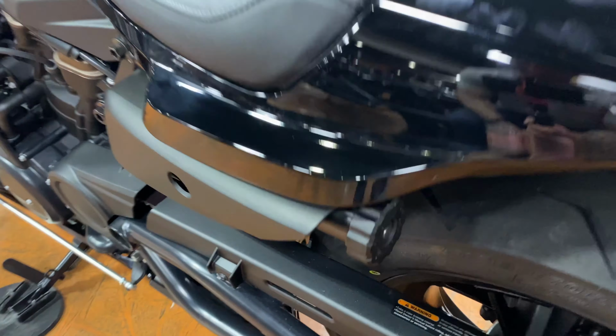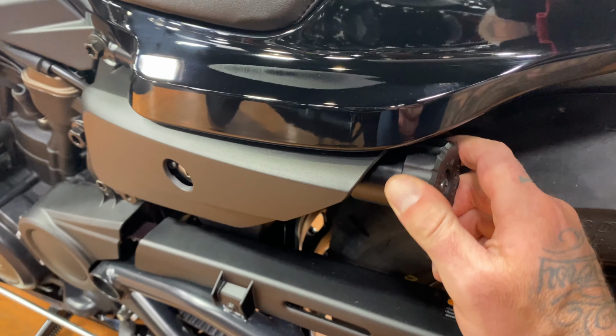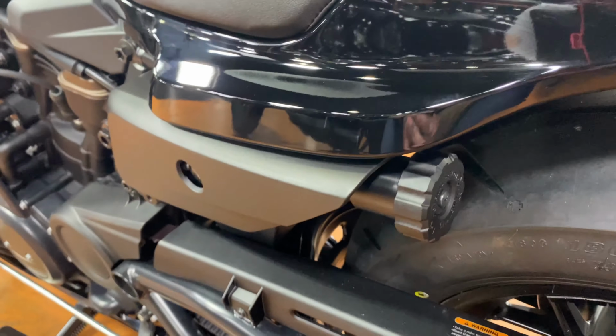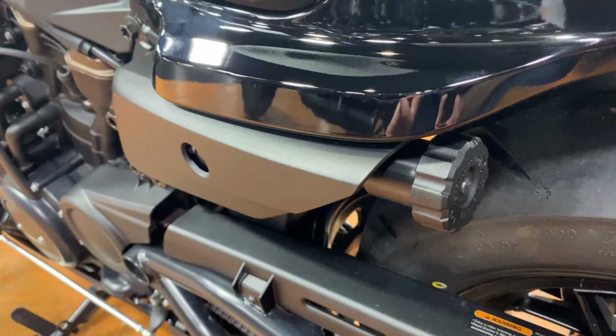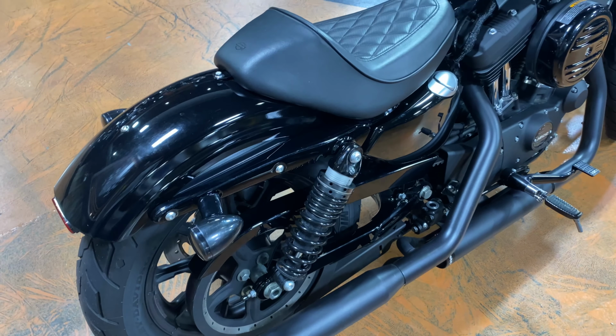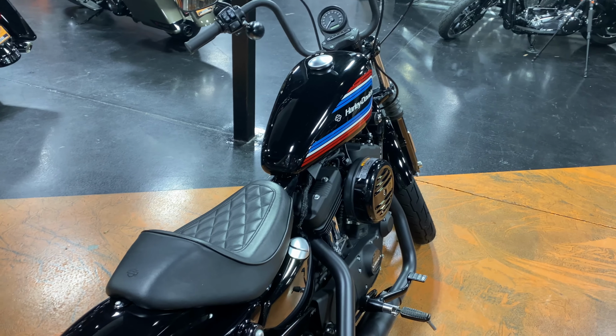However, on the S model, they've done the turn knob, which you literally just turn, you hear that click that lets you know where you're at. Just a lot more simple to set than having to do the wrench, do both sides, make sure they're even, but you can adjust the rear suspension on both. I wanted to point that out since you're not able to adjust the front suspension on the Iron.